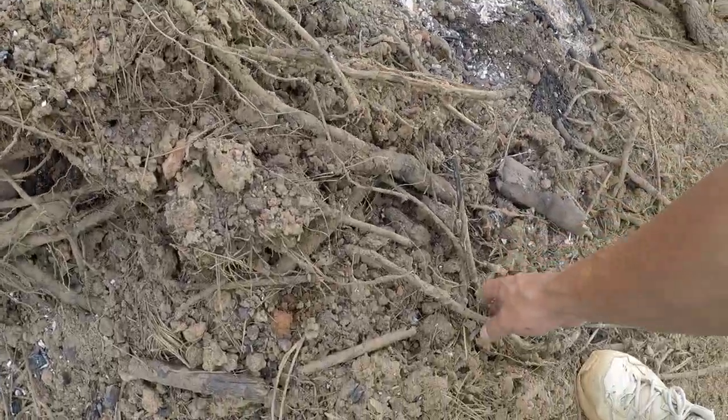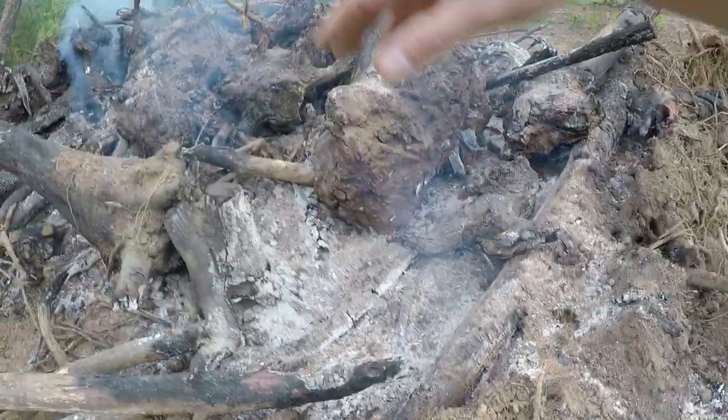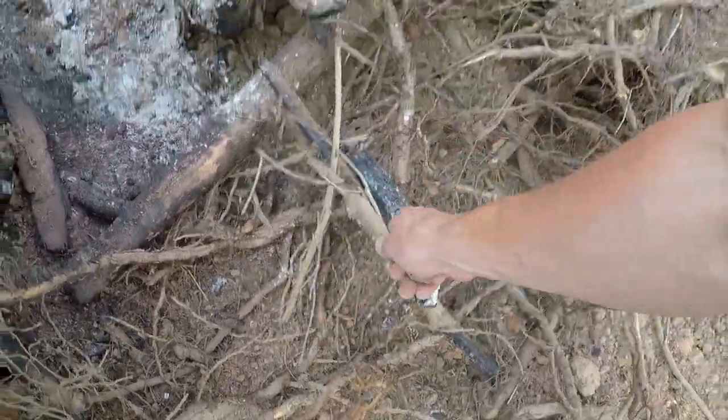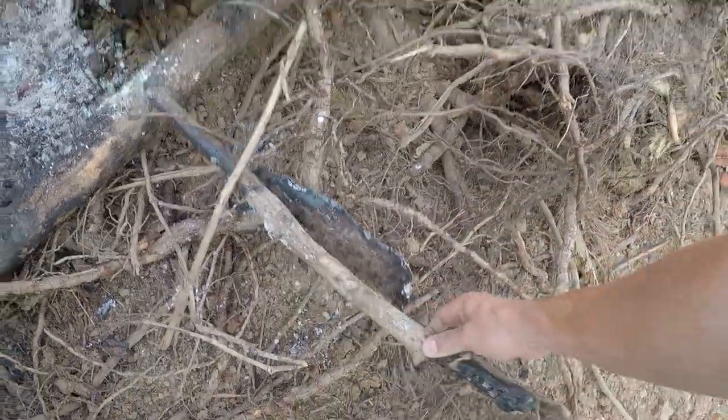I might have some good pine to burn later. Oh yeah. I'm glad to see this going. So sick of looking at this. And I'm sure my neighbors are sick of looking at this too, but they gotta understand. I'm working my butt off over here.